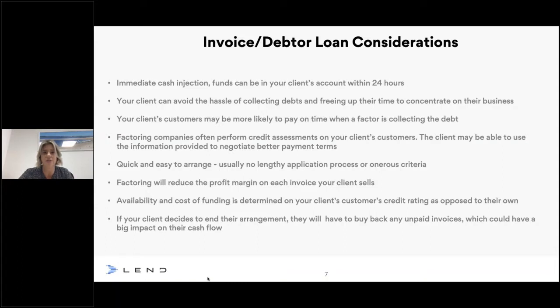It's quick and easy to arrange. There's usually no lengthy application process and the criteria is not onerous at all. Factoring does, though, reduce the profit margin on each invoice that your client sells. And availability and the cost of funding is determined by your client's customer's credit rating as opposed to their own. Last thing to be aware of is if your client decides to end their arrangement, they do have to buy back any unpaid invoices, which may have quite a big impact on their cash flow. So it is one just to be aware of.